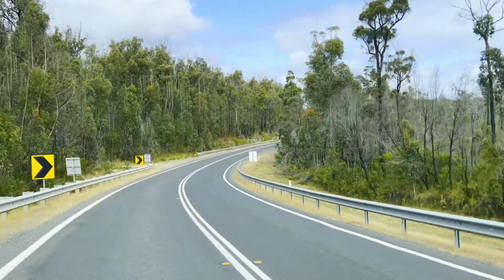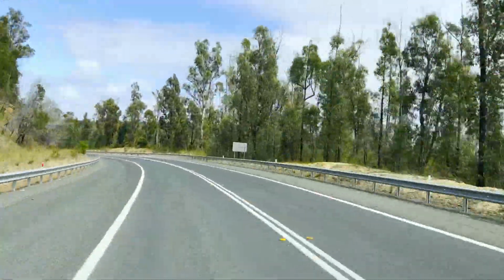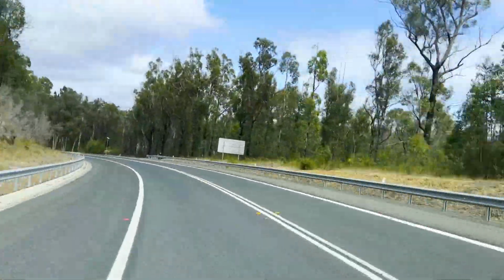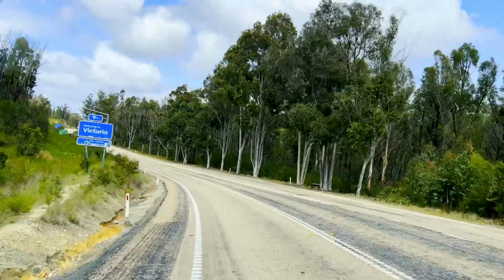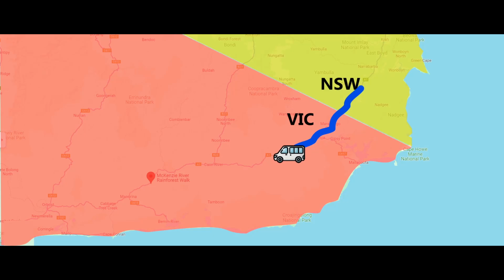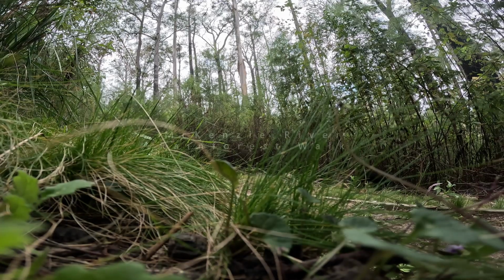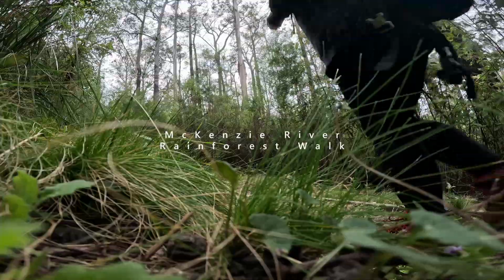We hit the road again, heading south, and after nearly 4,000 kilometers of traveling in the van, we made it to our sixth state of this trip, the border into Victoria and its Gippsland region. This wild area is home to some gorgeous natural wonders, and our first stop being the Mackenzie River Rainforest Walk.